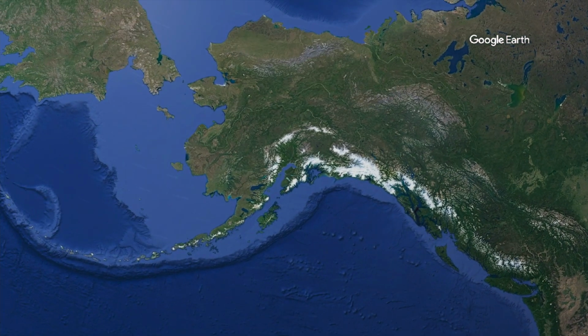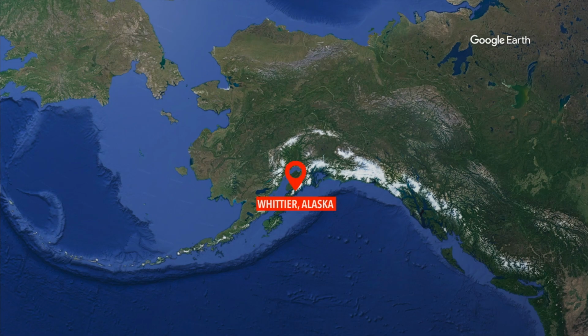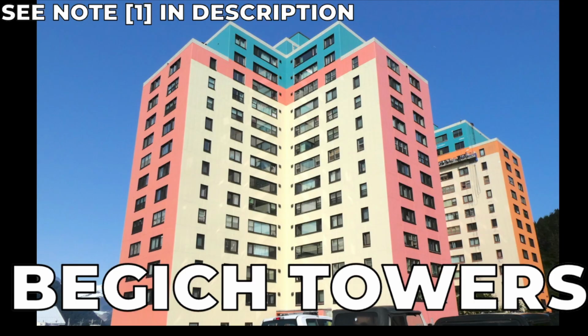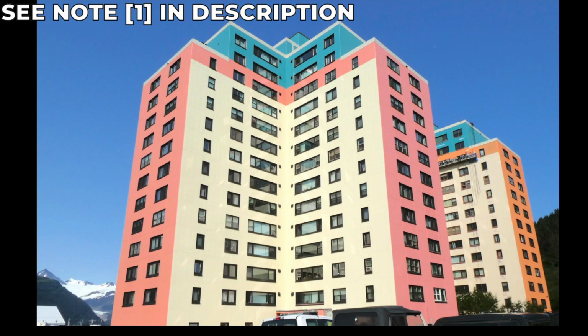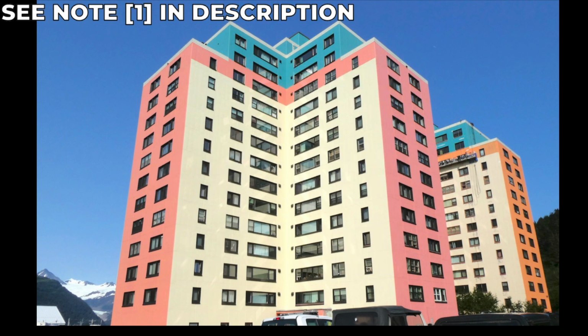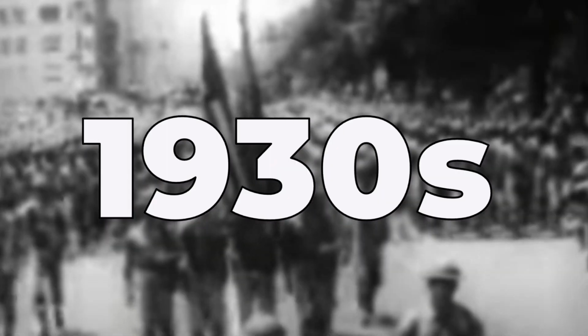This is Whittier, Alaska. People in this town live entirely in one building, the Begich Towers. Well, mostly. There's always that one asocial person who distances themselves, but in all practicality, these people live, work, and play, all in one building. But why? And how? Let's go back to the 1930s.